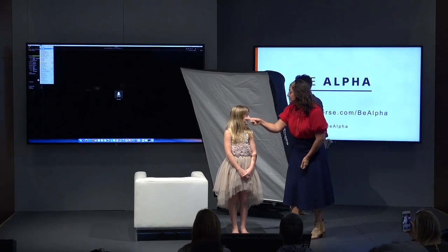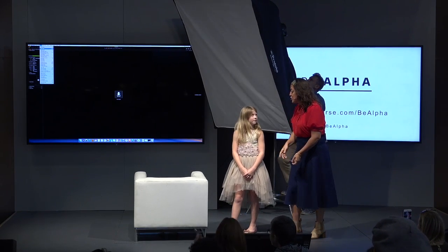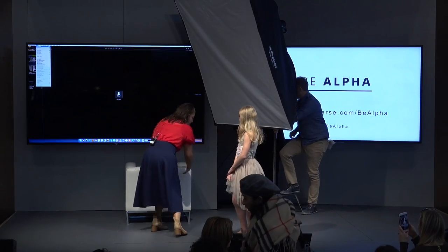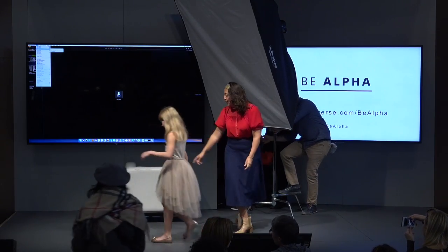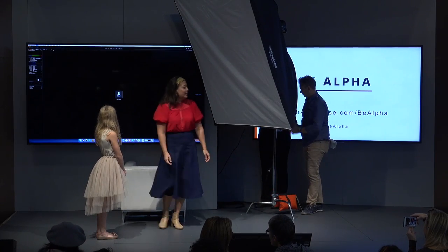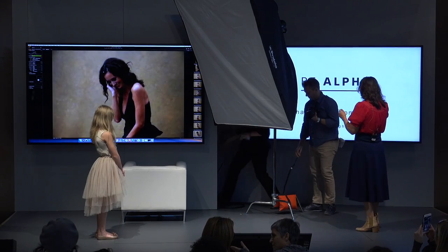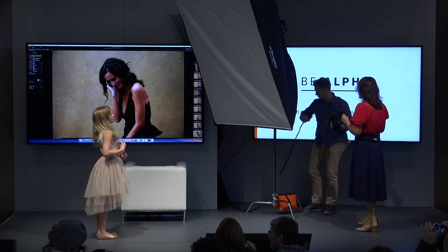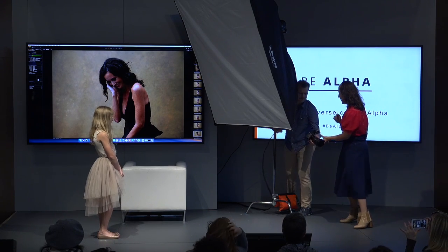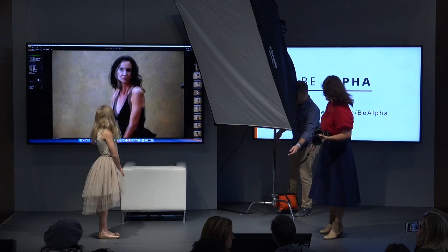I'm going to have you stand on the other side of this chair. We won't use this chair right away. We'll move this way. Okay, I'm just going to have you stand right there. Perfect. All right. Thank you. Can all of you see both screens? Okay.